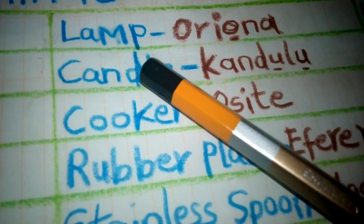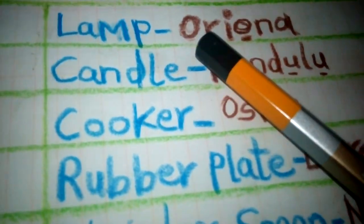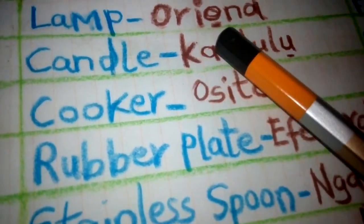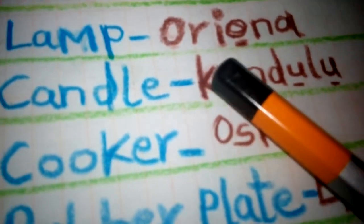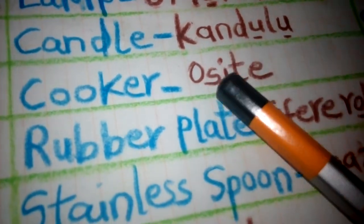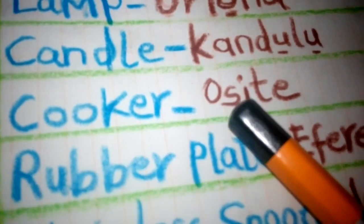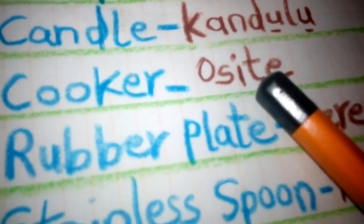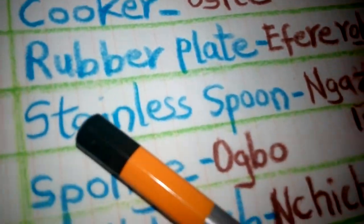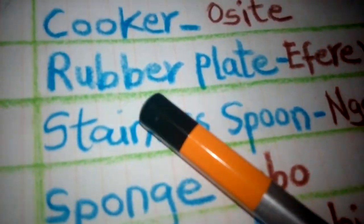Lamp, oriona. This lamp can be said to be light, but the real name in Igbo language is oriona. Candle, candolo. Cooker, osite. We have different types of osite. I will show you later in the review session with pictures.